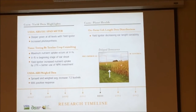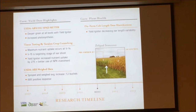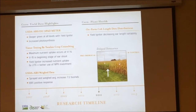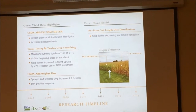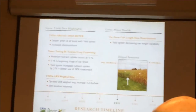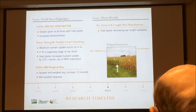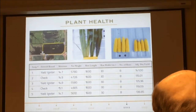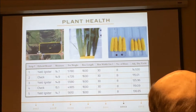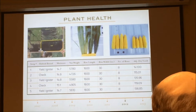The SPAD meter, we have some data on this, not a lot. We're measuring photosynthesis rate. Really, we just did that in 1 year in one field, and we did see a minor increase in the greenness, how green the plant was with the SPAD meter. The rest of that pretty much repeated information. So the SPAD meter information, there's some data on that in your packets that I handed out to you if you want to check that out as well.